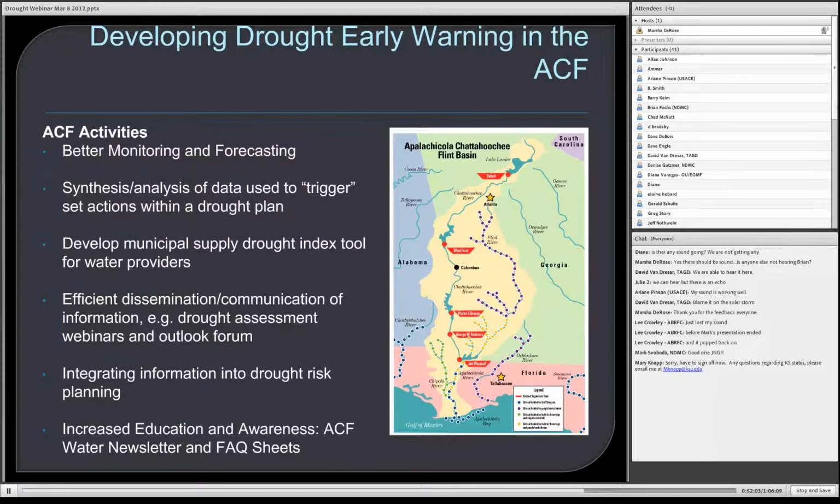Water hasn't always been a contentious issue out there. They've come to this late in the game and really have come to it fairly intensely in the last probably 20 years or so. There's a lot of litigation going on in the basin, and there hasn't been the development of understanding that you've seen in the West, even though there are contentious issues, of course, in the West.